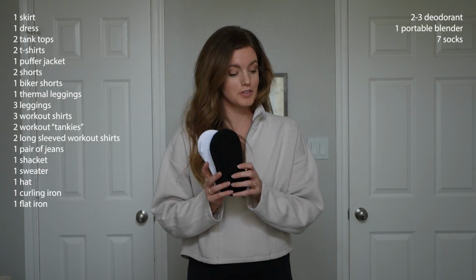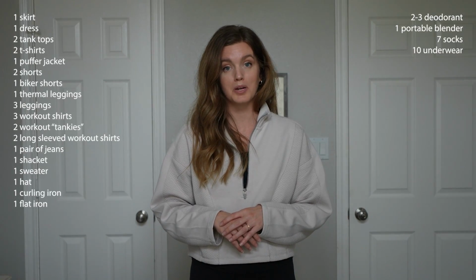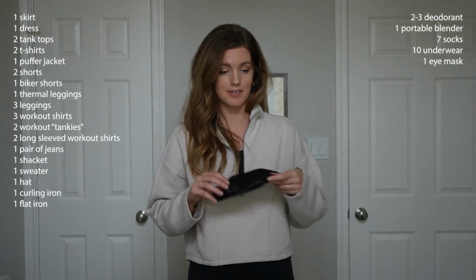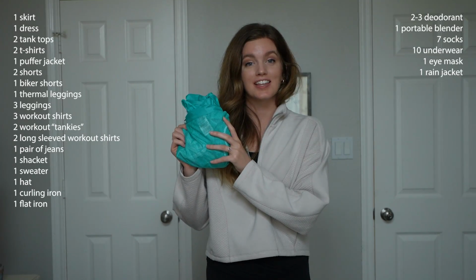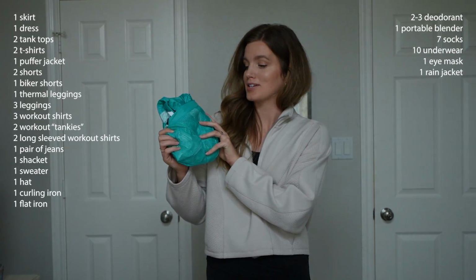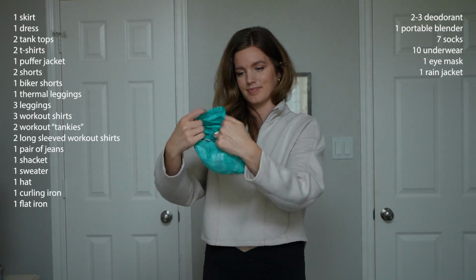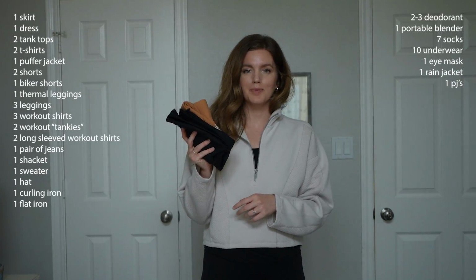I have 7 pairs of socks, about 10 pairs of underwear. Never can have enough underwear. And a night mask. And 1 rain jacket that folds up and packs in really, really tight. And 1 pair of PJs.